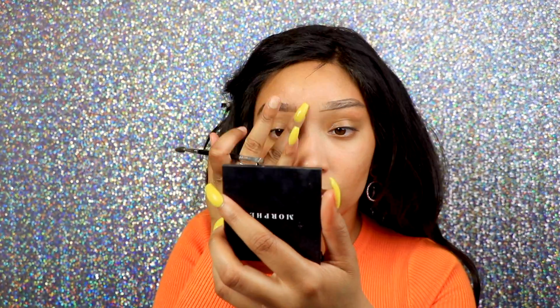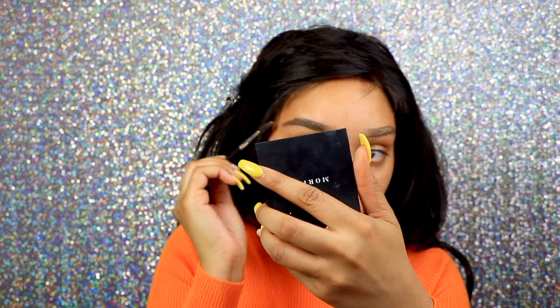So the next thing on the alphabetical list is cejas, which is eyebrows. So I'm going to be doing my eyebrows really quick, and we're gonna go from there. Now I didn't go into depth like NikkieTutorials did with the brow pencil, the brow gel, and all that. So I'm just gonna do them in the order that I would do my brows normally because this is already complicated enough as it is. We just finished eyebrows and next is contour, which is contorno.